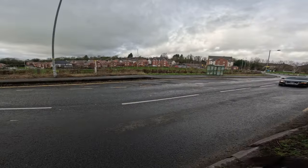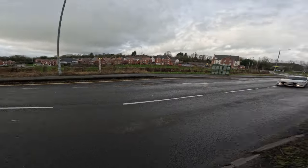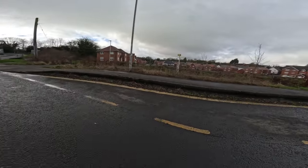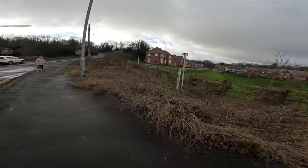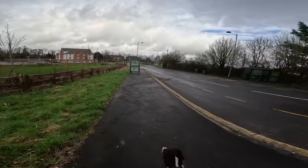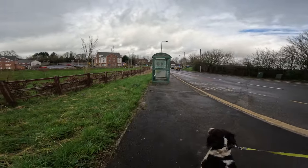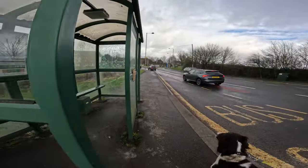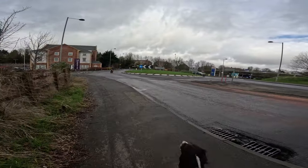Actually, nowhere to cross. After this car. Alright, come on. Well, it's not very good that there's nowhere to cross. So you come off of that wall and there's nowhere actually to cross. So what I'll do, guys, is I'll catch up with you when we get to the town.